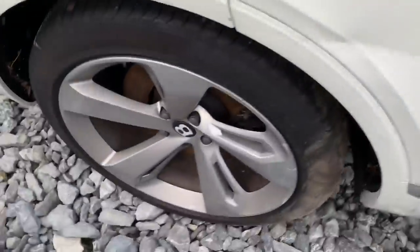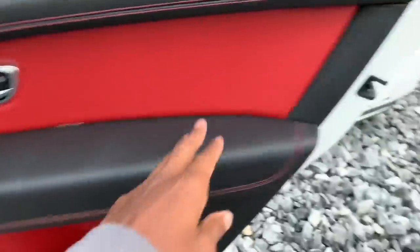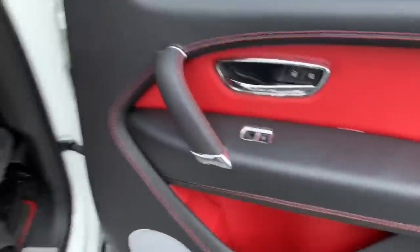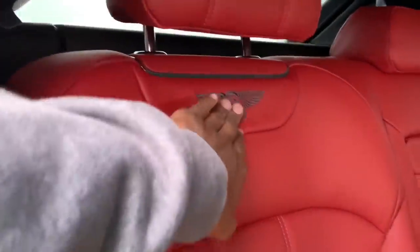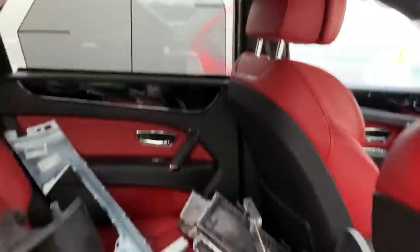Let's check out the truck first. Man, this is a nice truck, bro. Like, beautiful truck. Black, red. Check out the guts in this thing. Beautiful truck, bro. Long roof. Got the Bentley seats. Seats feel soft. Everything, boy. Nice truck.